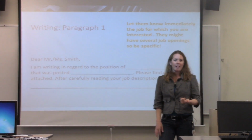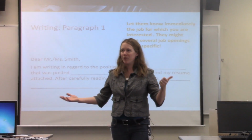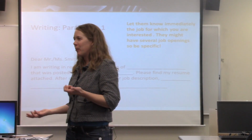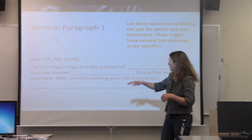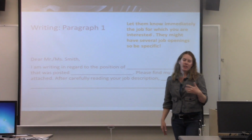This is important because, first of all, it lets them know which job you're applying for. Some organizations have a whole bunch of jobs open, and if you just send in your resume and your cover letter and you don't tell them which job you want, they're going to toss it because they're not going to take the time to look through your resume and figure out which job you want. So let them know which position you are applying for and where you found it.